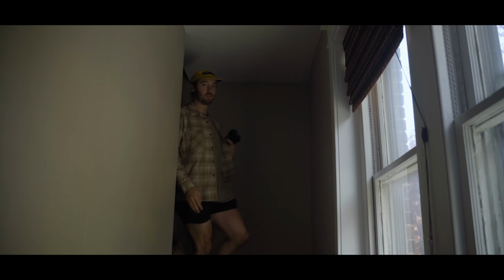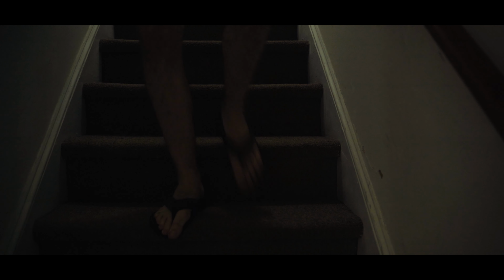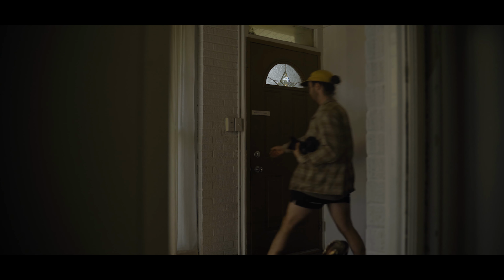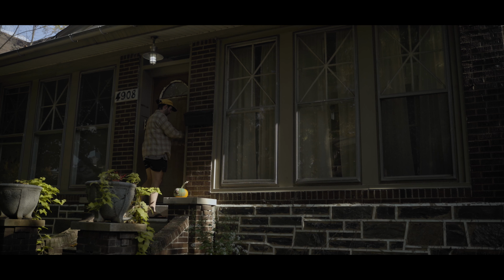So let's get moving. Today, I think I'm just gonna move around the neighborhood because to be honest, I don't have a car. Tyler has the car all day, but I still wanna go out and take photos. So we are just gonna take a nice long walk around the neighborhood, see what we can find.